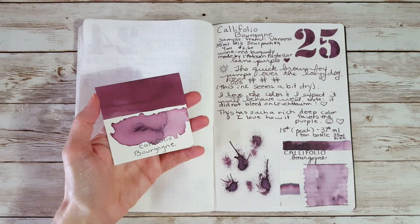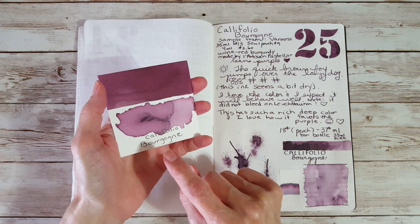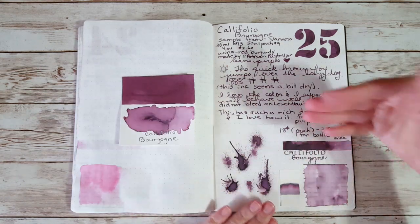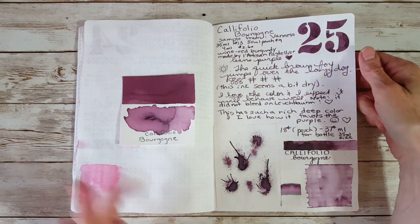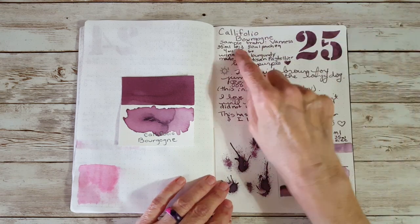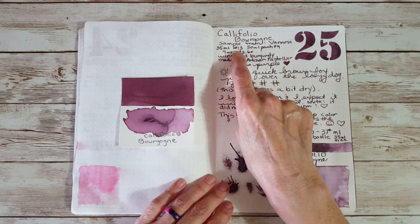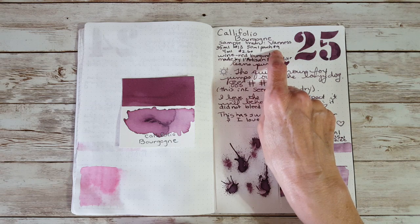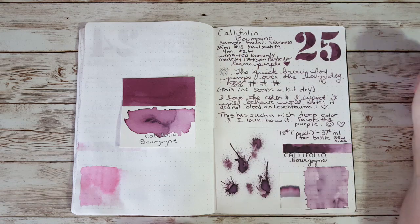Okay, for day 25 we have Califolio Bourgogne, and this ink is a wine red burgundy that leans purple, and it really does. To me, I see it as purple. Regardless of the light, regardless of anything, I see it as purple. But it is beautiful, and this sample was sent to me by Van S. I saw on their website you could get a 35 ml bottle for $13, a 50 ml pouch for $9. You'd have to have a bottle to put it in. Or a 4 ml sample for $2.60.